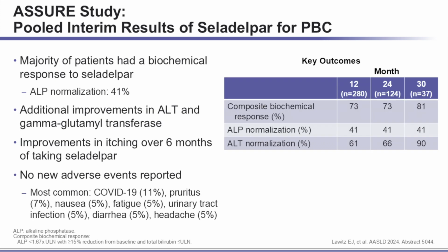Improvement in alkaline phosphatase levels was seen as early as the first month, and these were maintained through 2.5 years or 30 months. Normalization of ALP increased to month 12 and was sustained in 41% of patients through month 30. Among patients who had elevated ALT at baseline, it normalized in 61%, 66%, and 90% of patients at months 12, 24, and 30, respectively. The authors also measured the composite biochemical response, and this was observed in 73% and 81% of patients at months 24 and 30, respectively.